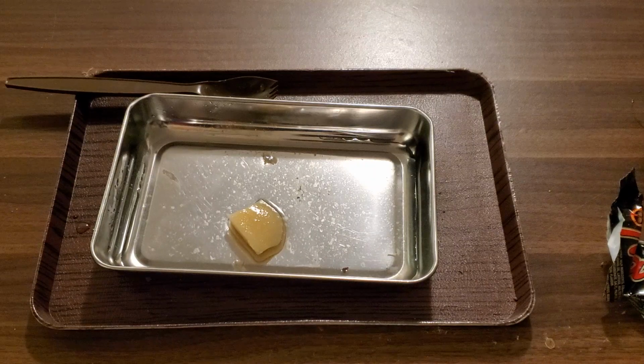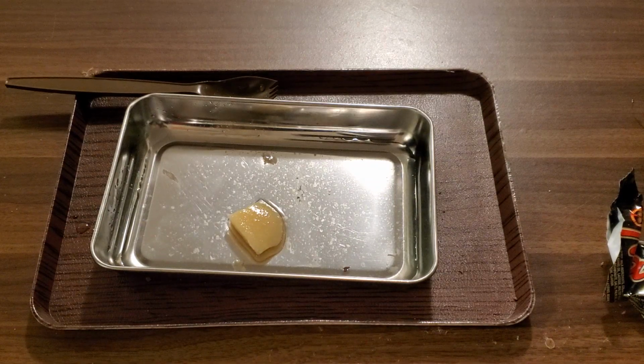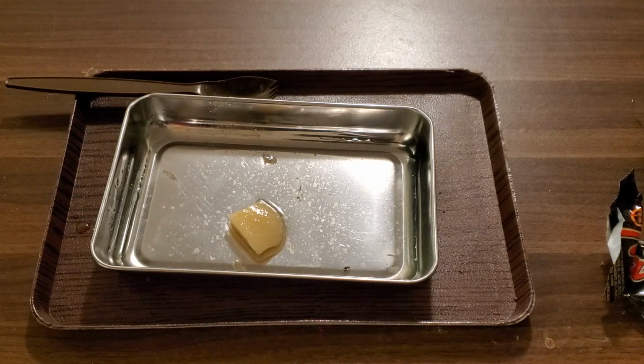Name brand chocolate bar in a ration. It's a Mars bar. Nice chocolate, little bit of caramel, sticky, delicious. Gotta love nougat. Good. And we'll finish off with wiping our hands, having a Tic Tac, and lighting a match.